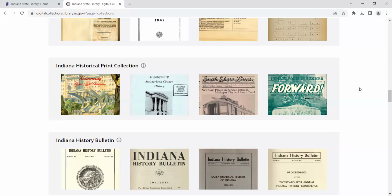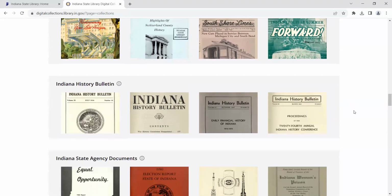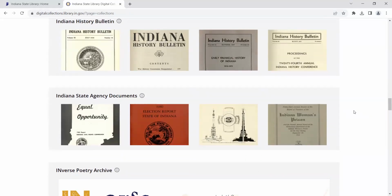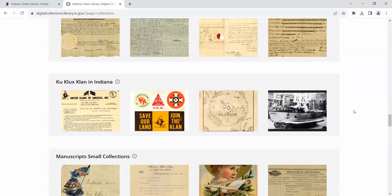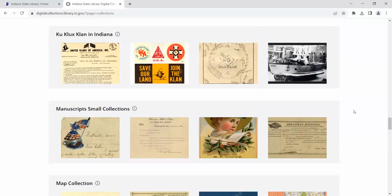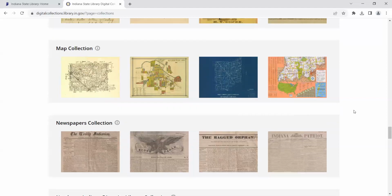It used to be kind of a hodgepodge of materials. Now it's really a focus on the counties. It's more of a county history collection. The Indiana State Agency documents, the Poetry Archive is new. The Ku Klux Klan in Indiana is also new. Our map collection is ever growing.